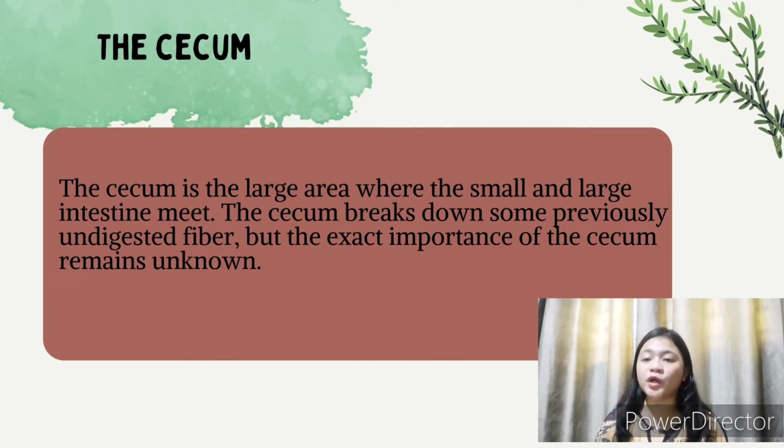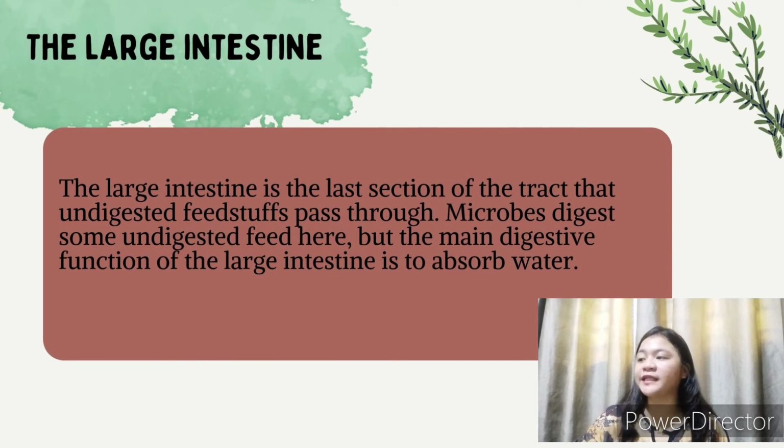It also says, according to our research, that the cecum breaks down some previously undigested fiber. So it is like a second filter. If there are some food particles that are not evenly digested in the 4 compartments of the cow's stomach, the cecum will digest them thoroughly until fully digested. Until now, scientists still don't know the real importance of this part of an animal's body. But let us remember that the cecum is the one that connects the small and large intestine of a ruminant animal.